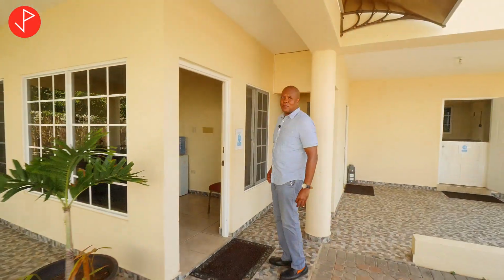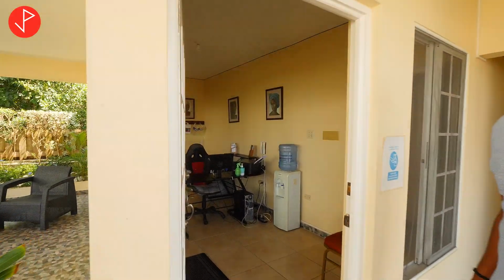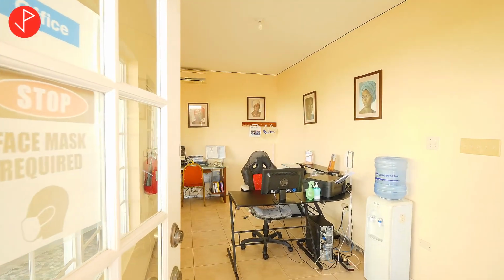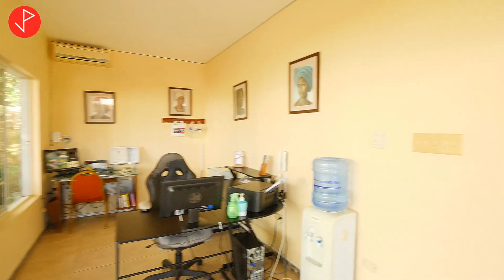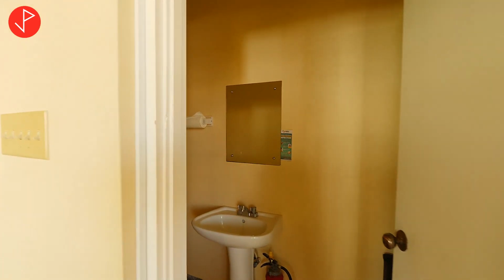Second to the last stop downstairs is the office. Which has its own bathroom or half bathroom. It has toilet and face basin. The only thing missing is a shower stall.